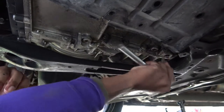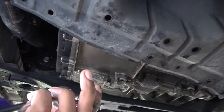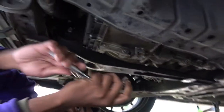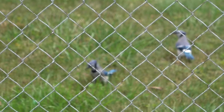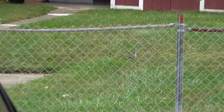Sure. Nah, you good. Round two. Okay. Oh, look at that. Two Blue Jays. Ooh. Hi, buddies. Hi there. Oh, it's not focusing on them because of the gate. Oh, hey. There you go there, buddy.